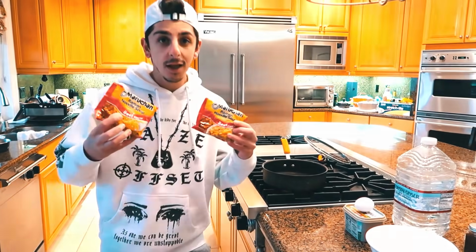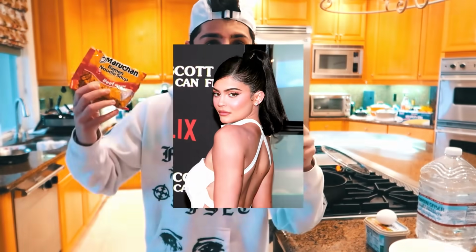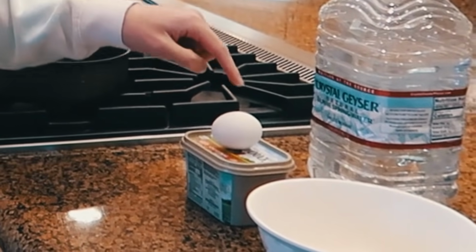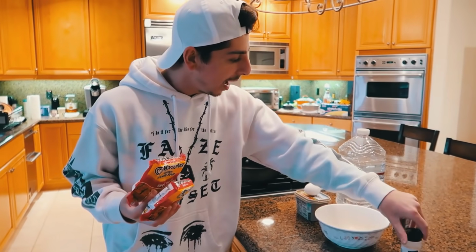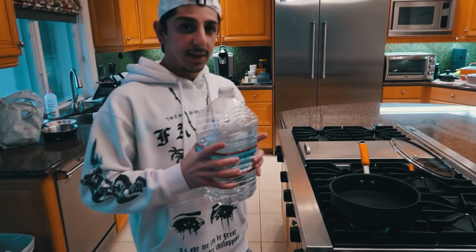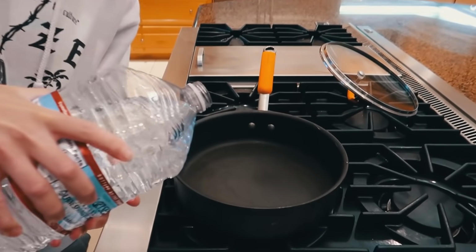Let's go. For the last and final food hack, I actually saw this from Kylie Jenner. We are going to be making her special noodle recipe. And I don't think she invented this. This comes from the Asian culture. I'm not too sure what it's called, but pretty much you're going to take 2 ramen packets. You're gonna get an egg, some butter, some garlic powder, and some paprika. We're gonna show you how this is done, but supposedly this is like the best way to eat your noodles. First things first, you're gonna add some water to the pan.